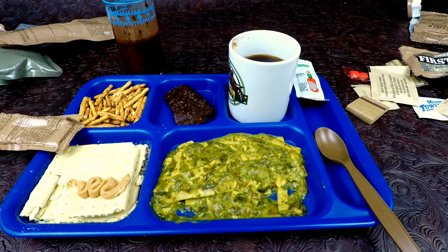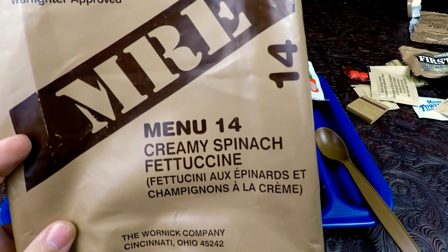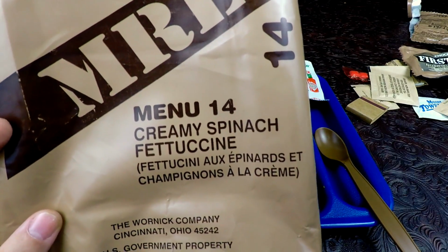The main, they just could have gone a little farther with it. And maybe not so heavy on the spinach. But it is what it is. Some guys will probably love this thing. That's it, guys. That is all for the 2016 U.S. ration. This was menu number 14, creamy spinach fettuccine.